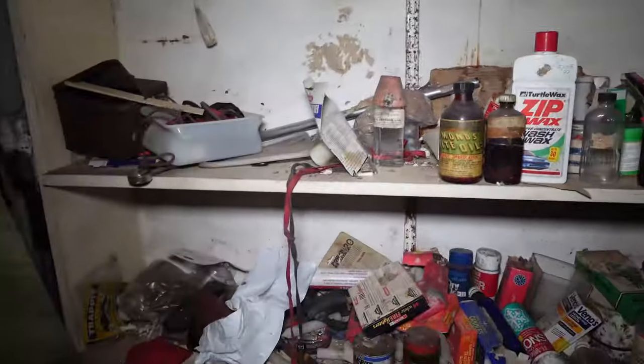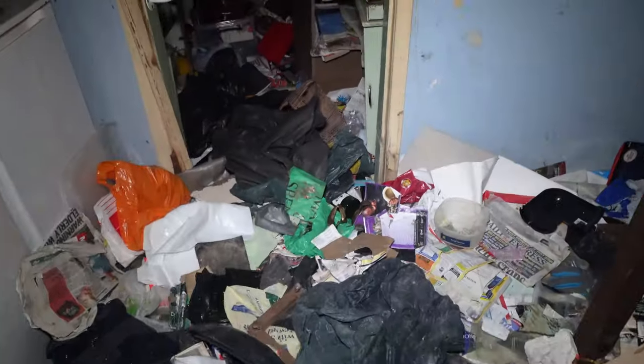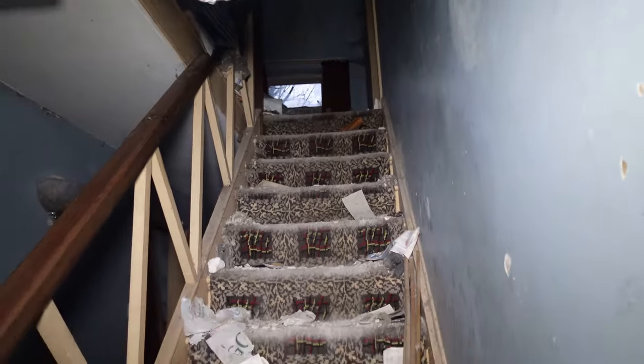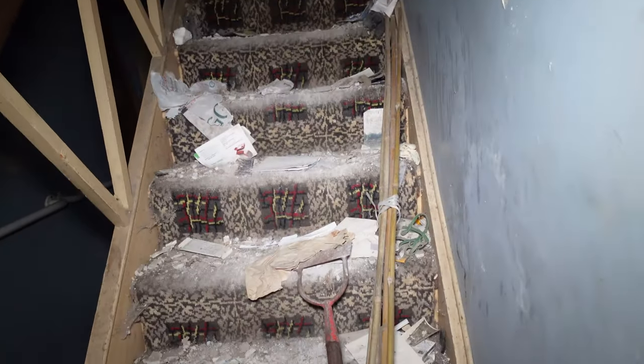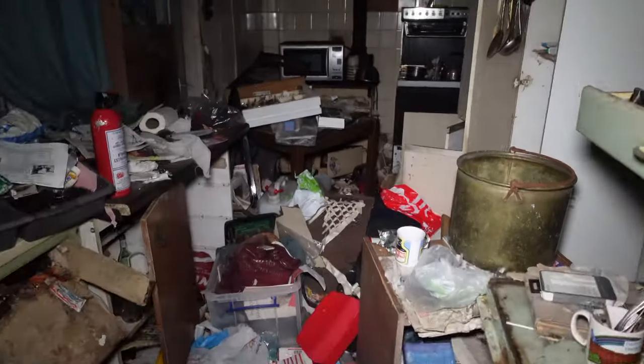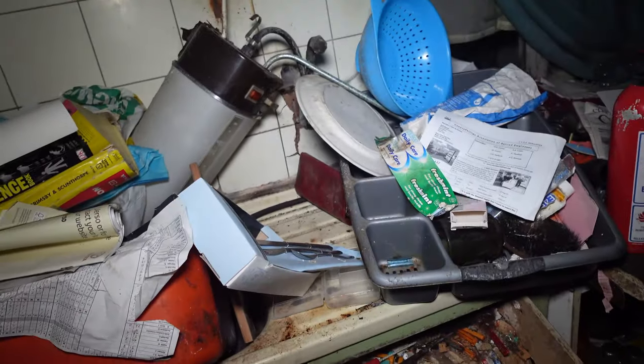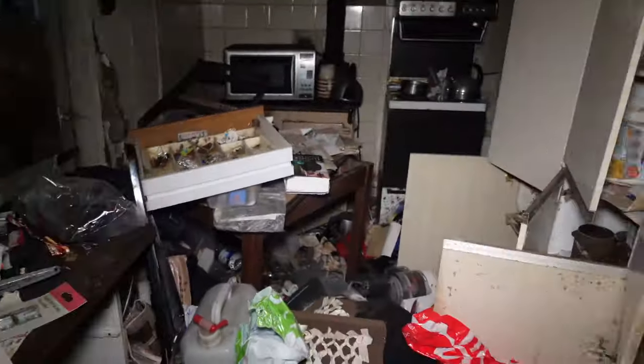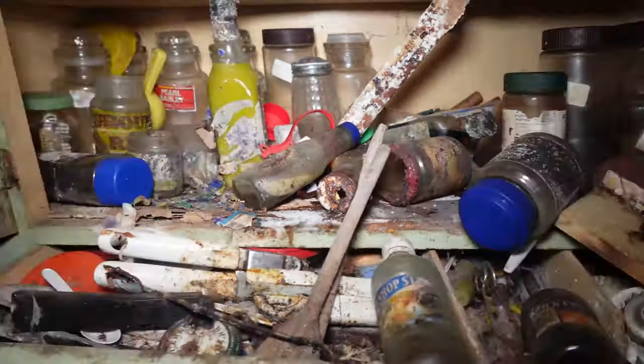So this looks like it's a little storage room. Not a great deal to see in here. I mean, I don't know what I'm stepping on, the things that you could find under this ground. So there's the stairs going up there, and they're creepy enough. Look at the roof coming in. Oh God. Okay, let's go through here. This looks like the kitchen. Wow. I mean, you just cannot move for stuff. Look at it.